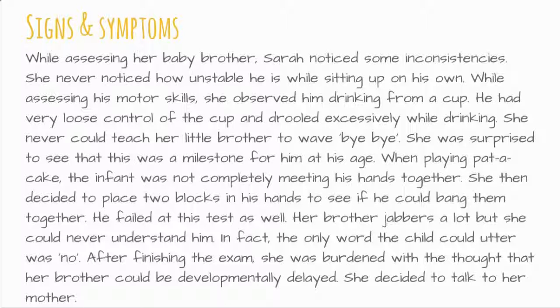While assessing her baby brother, Sarah noticed some inconsistencies. She never did notice how unstable her brother was while sitting up on his own. While assessing his motor skills, she observed him drinking from a cup, which he had very loose control of, and when drinking from the cup, he drooled excessively.